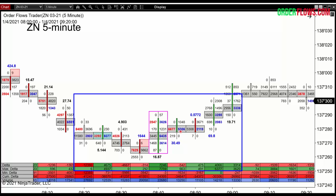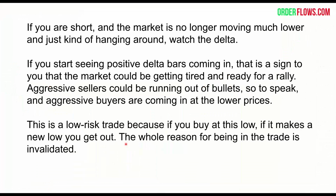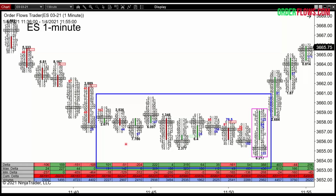You get long here at 28. Where's your stop? Down here, 26, 26 and a half. And then boom, the market went up, because all those sellers, they're done selling, right? They got no more inventory to sell. They got no more reason. They don't want to sell anymore. So that's how looking at delta is going to help you in trades.